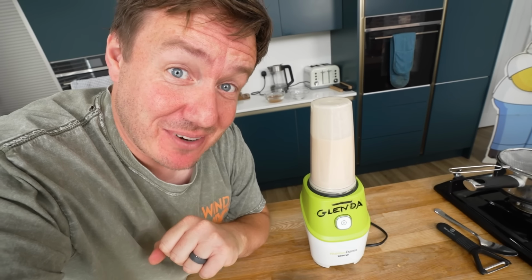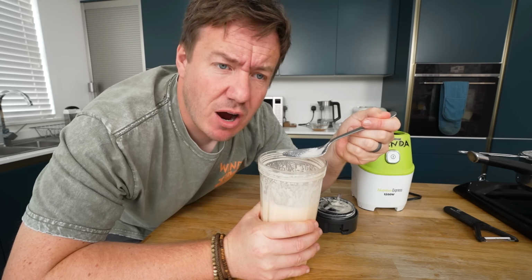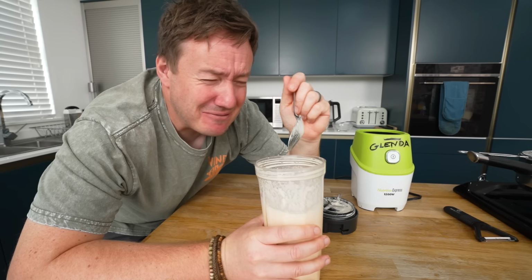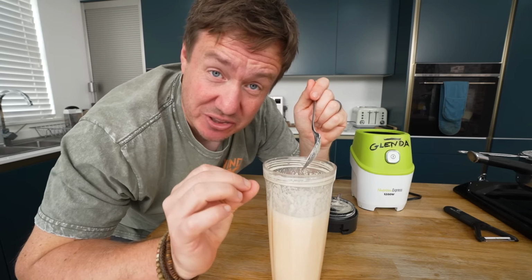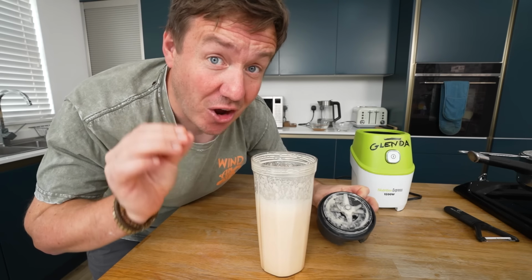Melon milk, I have to taste this. Oh, I like that because I can't taste the melon at all. Very, very delicate notes, but the evaporated milk is extremely dominant there. Nice. But we're not done yet.